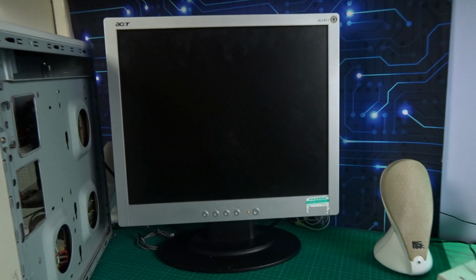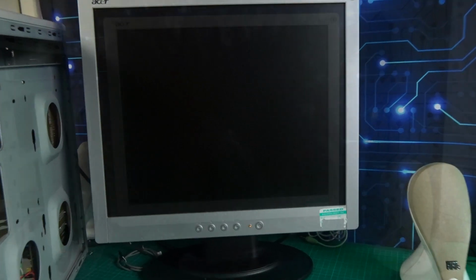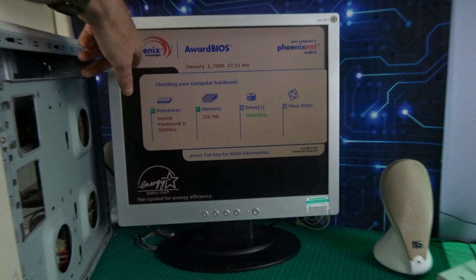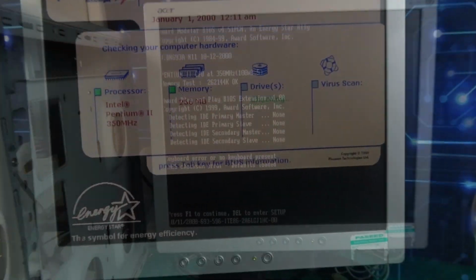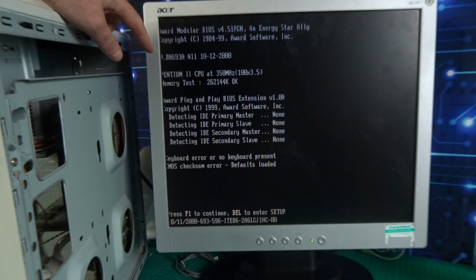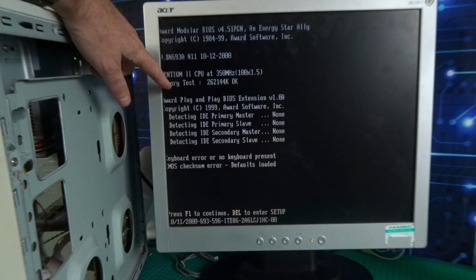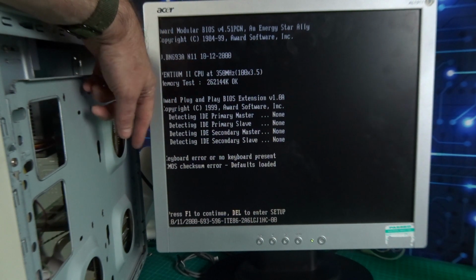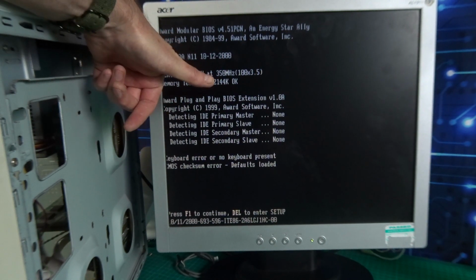No hard drive here again, but does it boot? And yes, it does. Wow, what's that? PhoenixNet. That's funky. We'll have to check it out. And there, not a K6, but a Pentium 2 at 350 megahertz and 256 megabytes of RAM. Definitely a slightly more interesting machine than the last one.